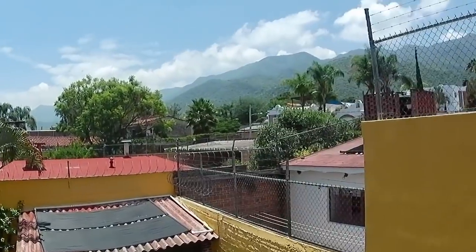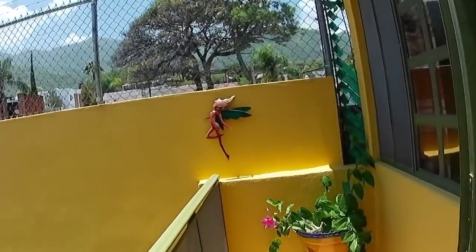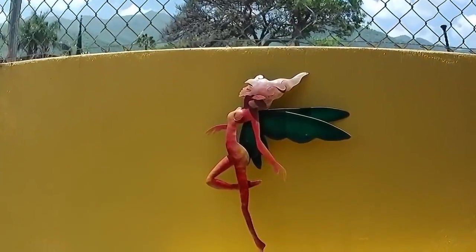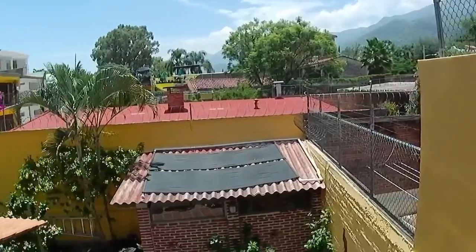Ah, yes. I found a ferry. Another ferry. I have to take them to the ferry store.